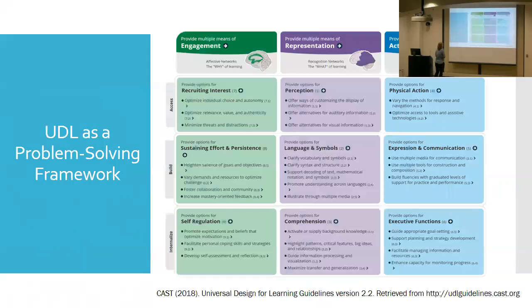So how would we use UDL? This is what the framework looks like. I wouldn't expect you to be able to read that, but it's broken down into those three categories.